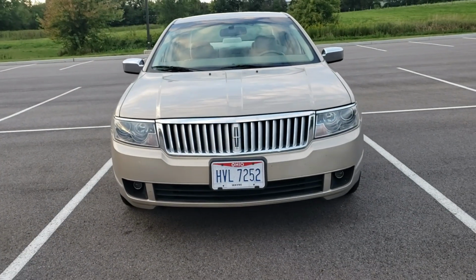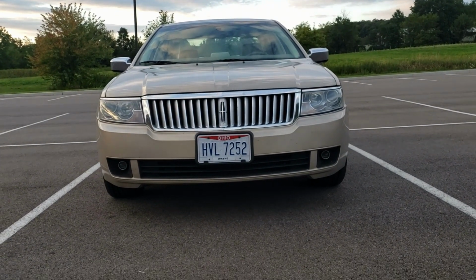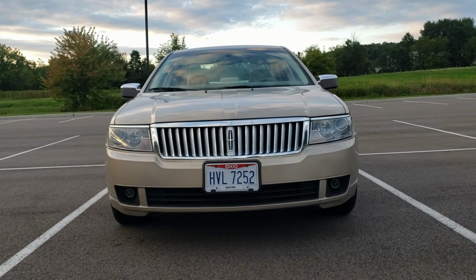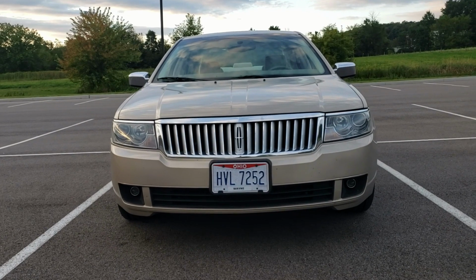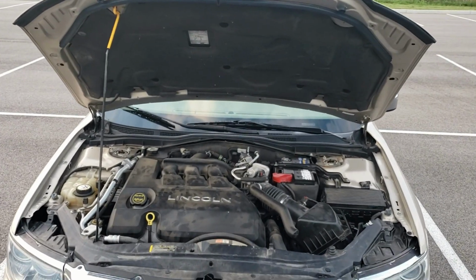The other thing that I replaced on this car is the headlights. As you can see, the front of it looks really nice. Everything's stock in the front. It's got fog lights and it has projector halogen headlights. Well, I replaced the projector halogen headlights because you couldn't see anything with them. So I put LED headlights in there. They work really well.